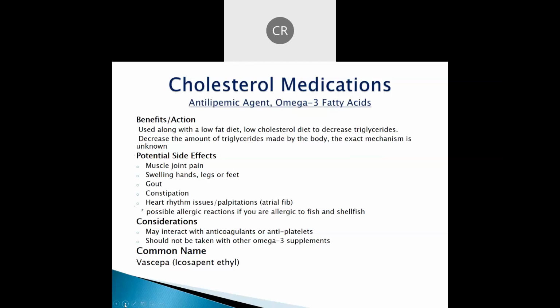Now, potential side effects: muscle joint pain, swelling of the hands, legs, or feet, gout, constipation, heart rhythm issues, palpitations such as atrial fibrillation, possible allergic reactions. Now, these ones too can interact with some anticoagulants or antiplatelets and should not be taken with other over-the-counter omega-3 supplements.